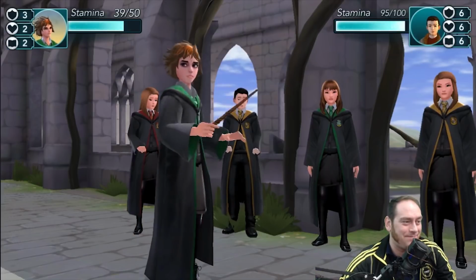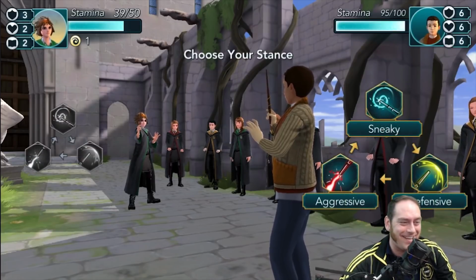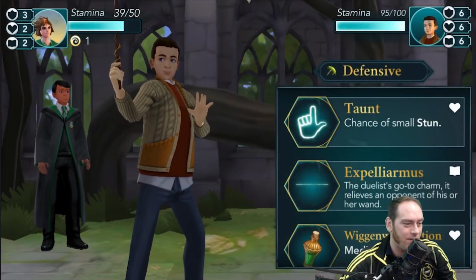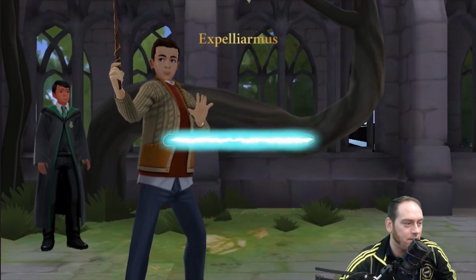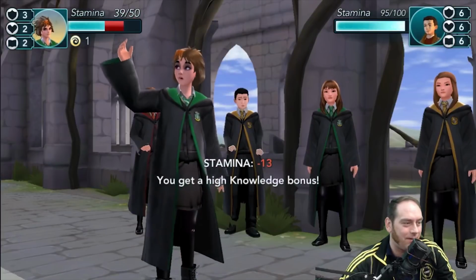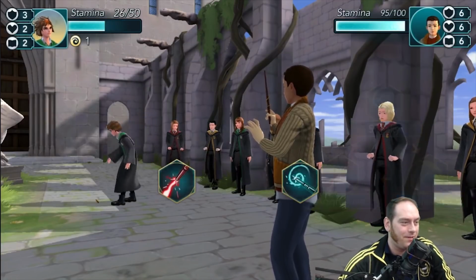Look over there, Marula. Huh? They don't seem to be very convinced, but it's still stunned for a turn. Oh, yeah. Let's Expelliarmus. Need more damaging spells. I know we're not really supposed to be damaging our... Oh, yeah, that'll work. High knowledge bonus helps a lot there. And she's stunned even more.